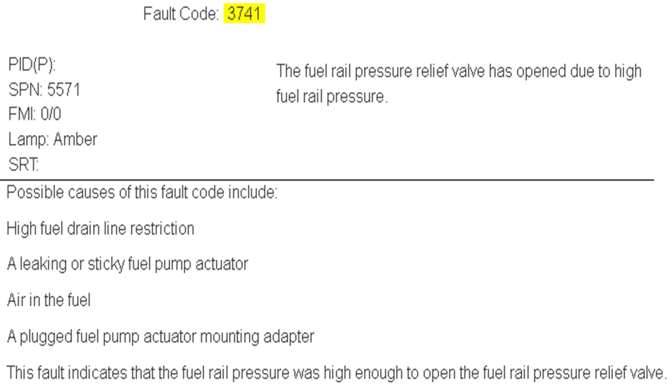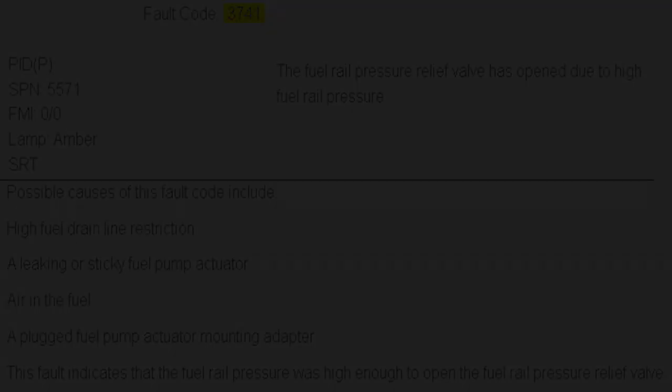And if that plugs up, it affects the return. If the fuel can't return out of that pump head, it's going to go to the pumping chambers and end up in the rail, and you're going to have overpressure. So those are some of the common things that can cause problems with fuel pressure.